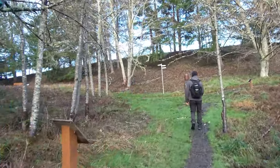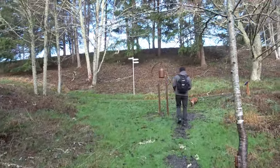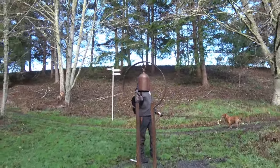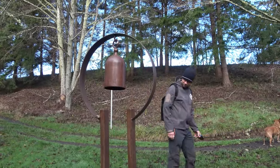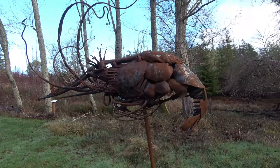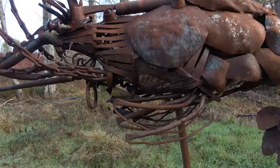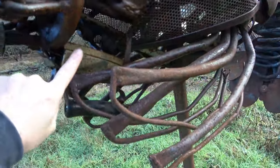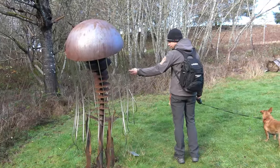I think you gotta hit the gong out. And Blaine, gong us out. Bye-bye, Whimsy Woods. There's one big prawn. Can you imagine catching that in the net? Oh, it's an iron on the bottom. Check that out, guys. The jellyfish.